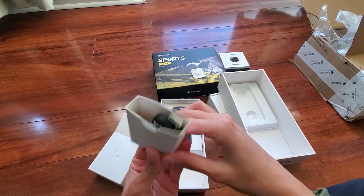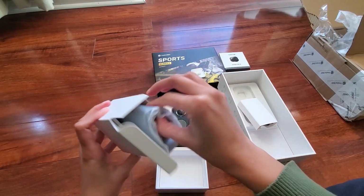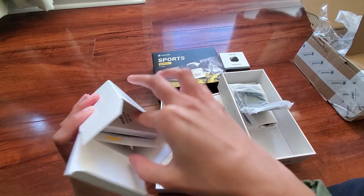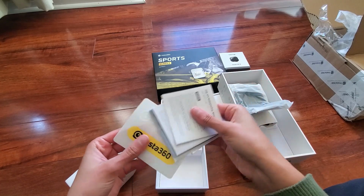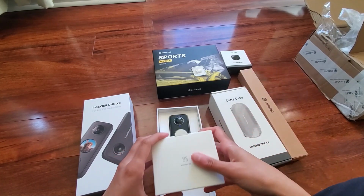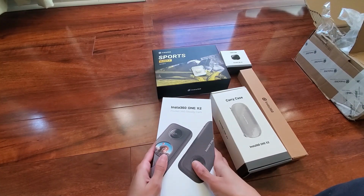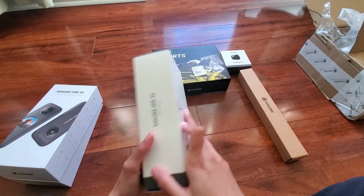So this is the charging cable. This is the protective pouch that we can carry the Insta 360 in. And these are the instruction manuals and the stickers. So that's what's in the Insta 360 box itself. So let's put this back together and close it up. Then we'll move on to the carry case.